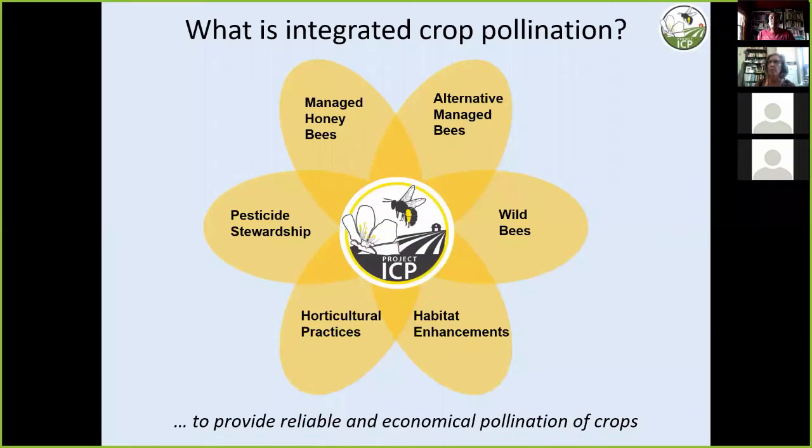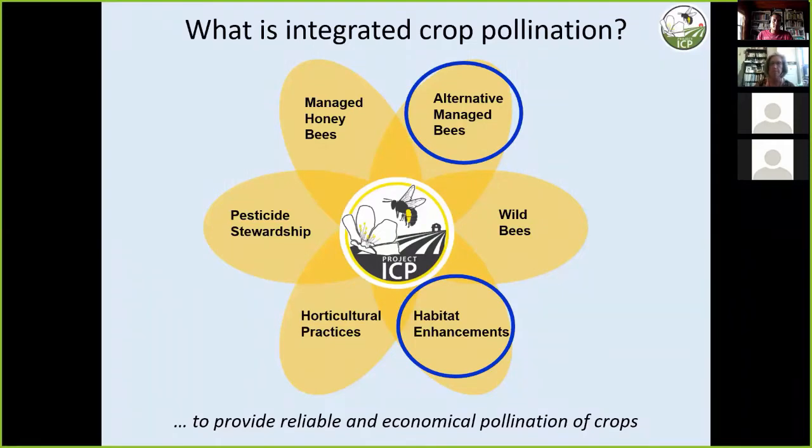If you've been a regular attendee of this series, you'll have seen this slide before, but it wants to know if you understand what is integrated crop pollination. We're a part of the Project ICP, and what it does is look at how to provide reliable and economical pollination of crops. And in order to do that, we have to integrate these pollinators into the cropping system, which includes all of these different petals of this flower, which is pesticide stewardship, honeybees, other managed bees, wild bees, enhancement of habitats, nesting sites, and forage, and horticultural practices. Today, I'm going to mostly focus on alternative managed bees, that is the solitaries, and in one part, some habitat enhancements.